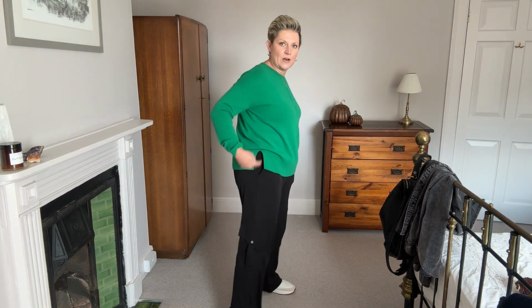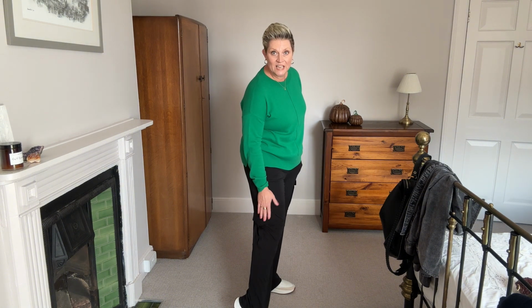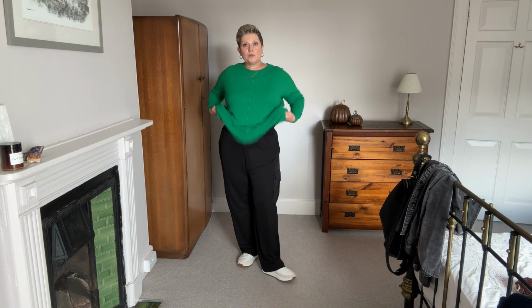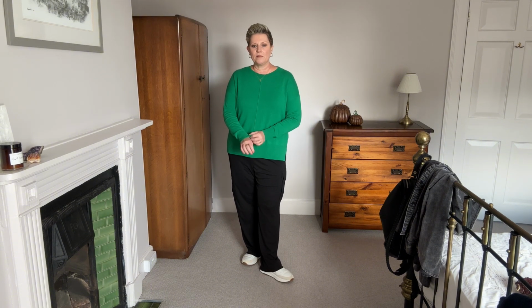So these trousers are kind of like a cargo trouser. They have a pocket on the side where the knee is, but they're really, really stretchy. And these are from All Saints. I absolutely love these trousers. You can dress them up or you can dress them down, and they are really comfortable. They have an elasticated waist with a drawstring. They were a couple of seasons ago, so I will do a little bit of a scout and see if I can find them anywhere.